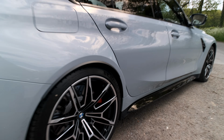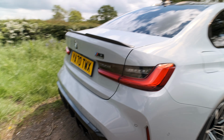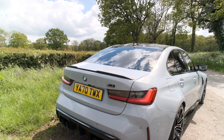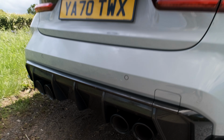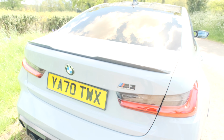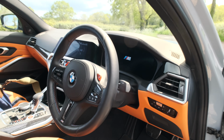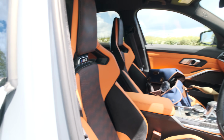The red painted brake calipers are a bit more, and there are various other little bits of tech. You've got a carbon fibre little lip spoiler up there, carbon fibre rear diffuser, there's carbon fibre bits at the front as well. Basically, lots of carbon fibre. It's got a boot with some litres of space. Inside, it is very, very orange. This is the Kyalami orange interior, which is, I think, a no-cost option.